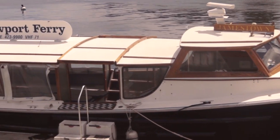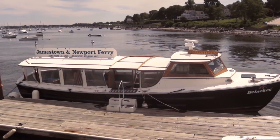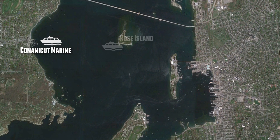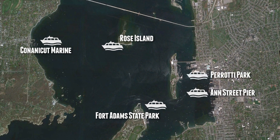Excellent. And tell us about the ferry, too. The ferry runs in and out. We also operate the Jamestown Newport Ferry. It just departed minutes before you got here, but it'll be back. It's seasonal. It goes over to Rose Island where the lighthouse is, then over to Fort Adams State Park, and then downtown Newport, 2 stops. Ann Street Pier on the southern end of the harbor, and then Perrotti, which is on the north end of the harbor. Well, it sounds like you've got the boating world covered here at Connecticut Marine.